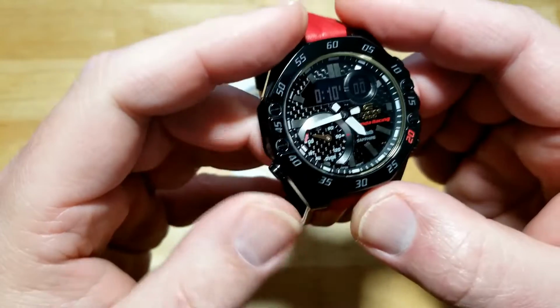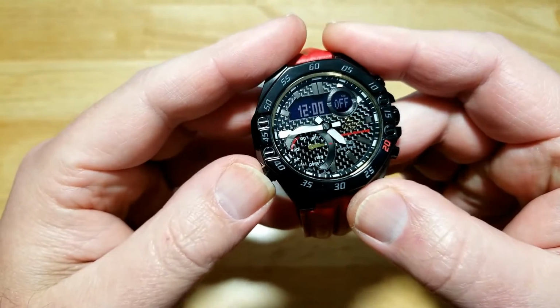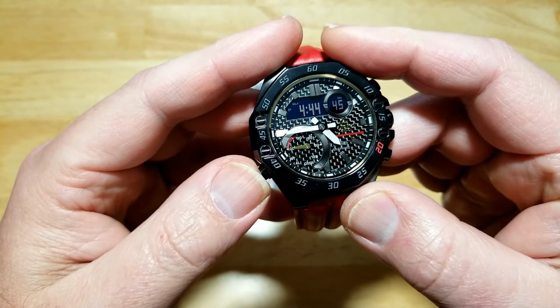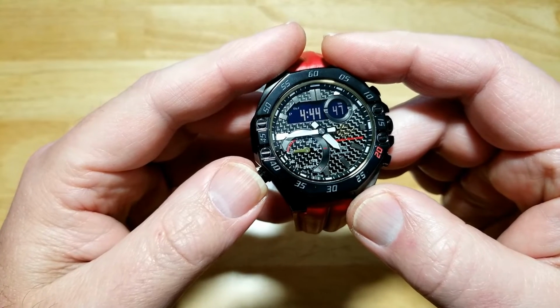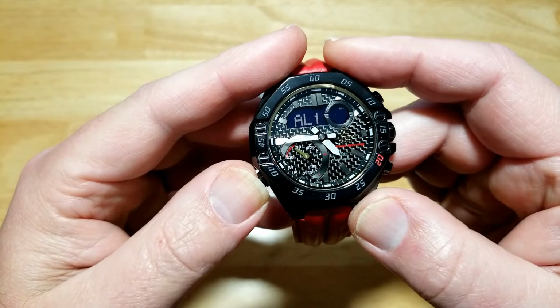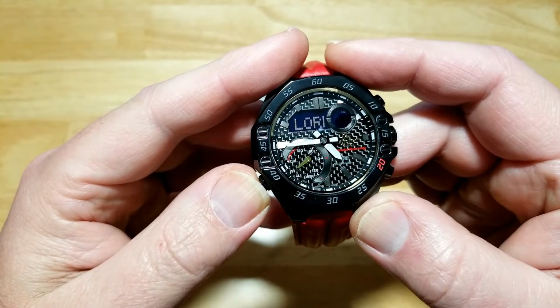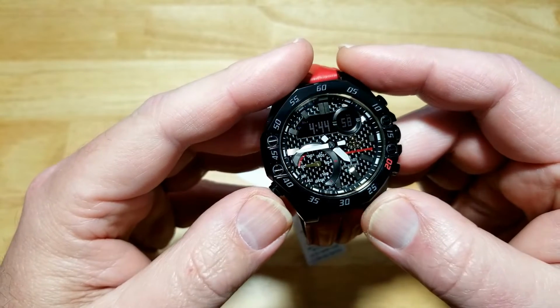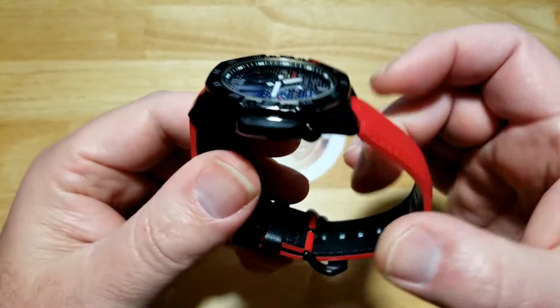Let's go ahead and get it back to regular timekeeping. And I like the fact that whenever you're going through the menu, you hear the normal tone, but when you get back to home, like the time screen, it's a slightly higher pitch. Like, listen. And here comes the higher pitch. There you go. Now you know you're back to regular time. So, pretty cool watch, man. I like it. Nice quality leather strap.